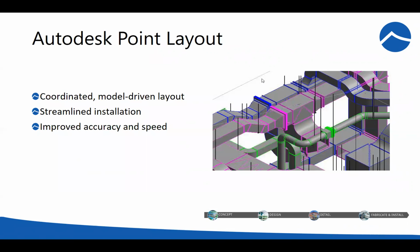There's actually also a BIM 360 one now, correct, Scott? It ties into BIM 360, okay, which allows you to place points for anchor bolt locations, or to go back and verify as-built versus design, checks and balances that way.